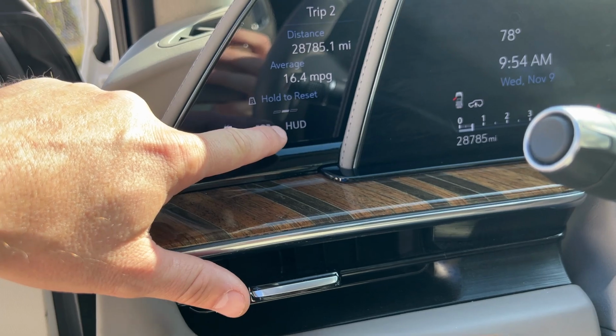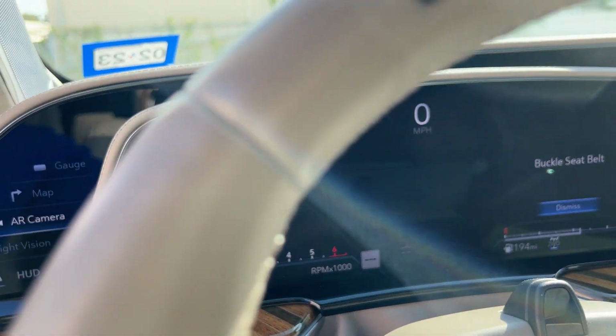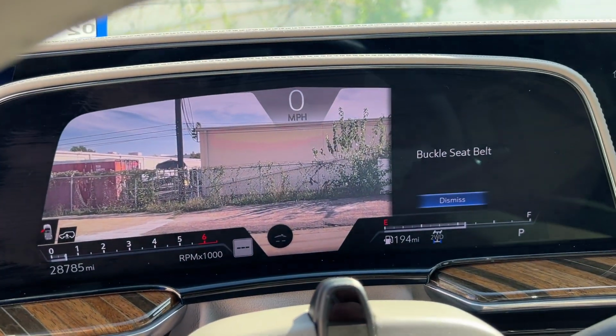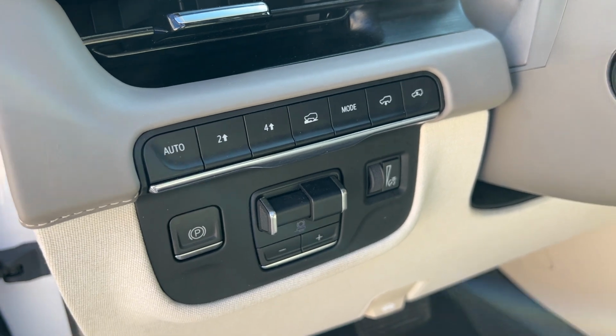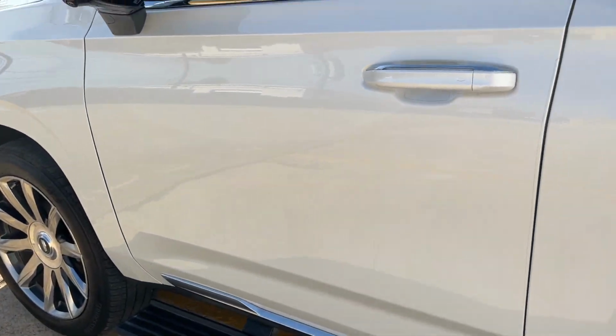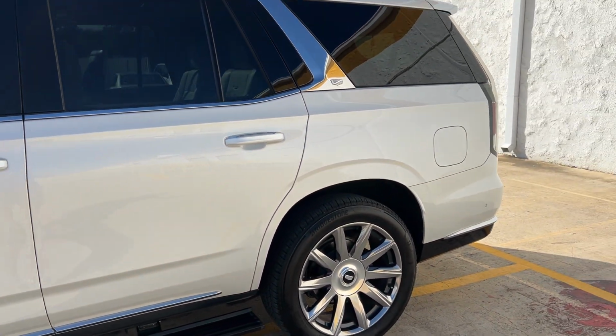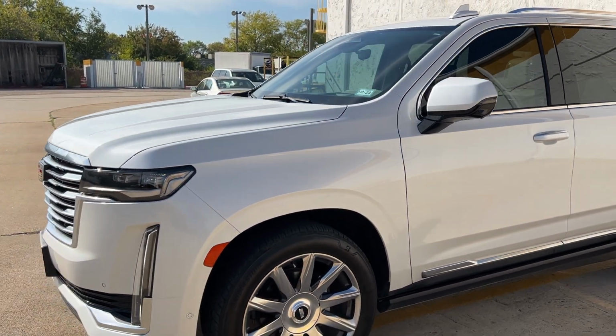You can toggle this. You can change this to a camera here. It's pretty neat. See that? Four-wheel drive. It's a really nice Escalade Platinum 4x4. Very desirable.